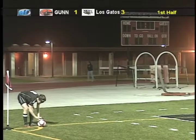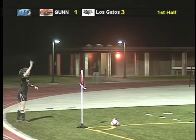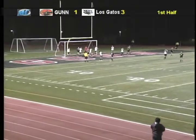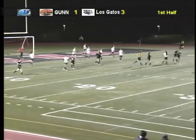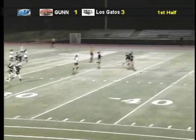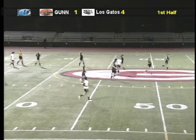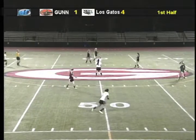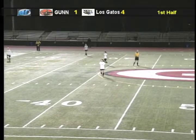For Gunn, really needing to put some pressure on the Wildcats to keep the scoring down to a minimum here. Here's the corner kick up and an own goal. That one knocked in. That's a tough one. You really can't afford to do that here, especially with the score the way it is. So an own goal, but effectively that goal coming in from Hannah Rosenberg. So she will get credit for the goal as the last offensive player to touch that one. So Rosenberg gets credit for the goal, and then we are at the end of the first half.